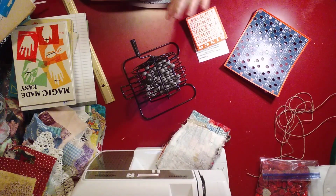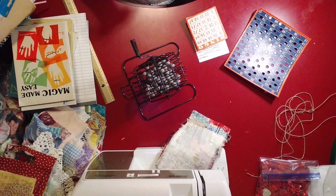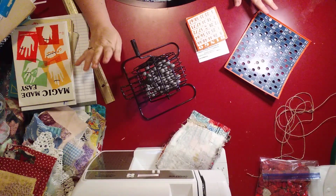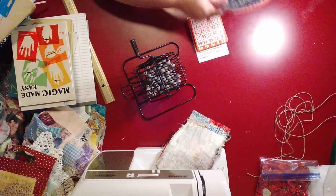I don't mean to compare it to anybody's beautiful chunky charms, because I've seen this one lady that makes absolutely gorgeous chunky charms. But I didn't know what else to call them, so that's what I kind of call them.